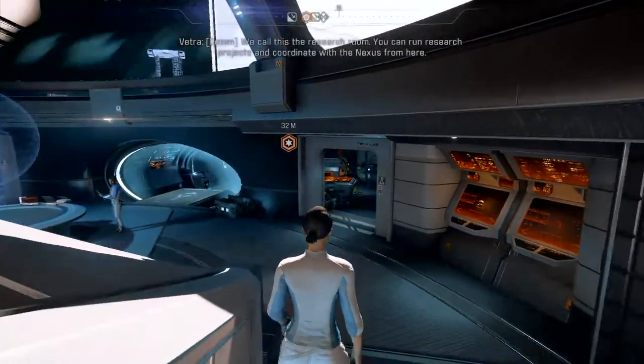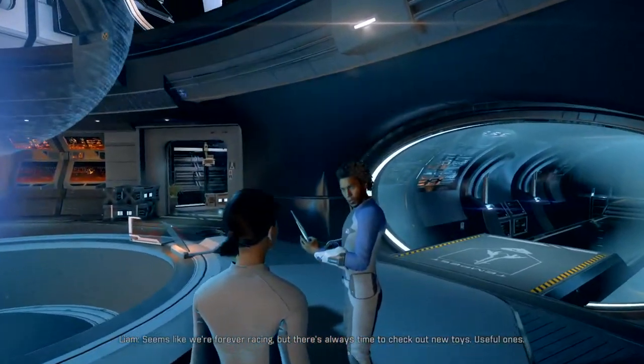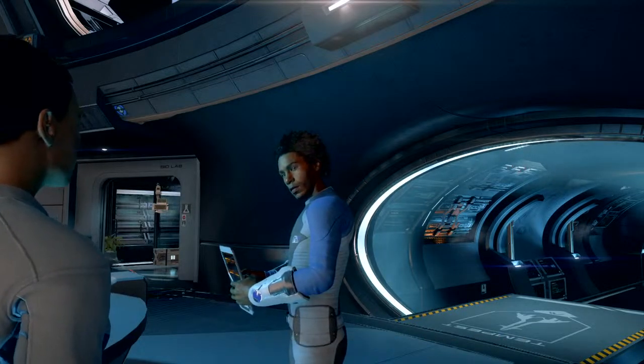We call this the research room. You can run research projects and coordinate with the Nexus from here. Some serious kit over here. Seems like we're forever racing, but there's always time to check out new toys. Useful ones. I'm all about what's useful.